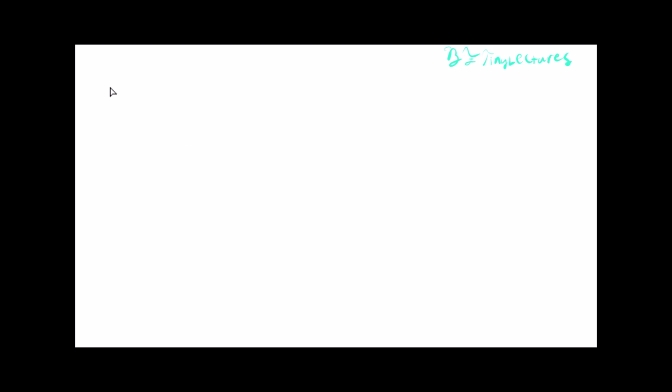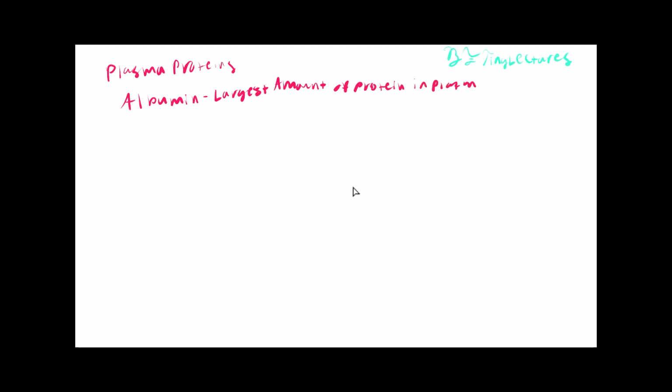The first major protein inside the plasma, first of all, we're going to call these plasma proteins. And the first one is called albumin. Now, some books will give you percentages of X amount of percentage in plasma is albumin. Don't memorize percentages because you'll drive yourself crazy. Instead, albumin is going to be a large amount. So it's the largest amount of protein in plasma. So it is the major protein within plasma.